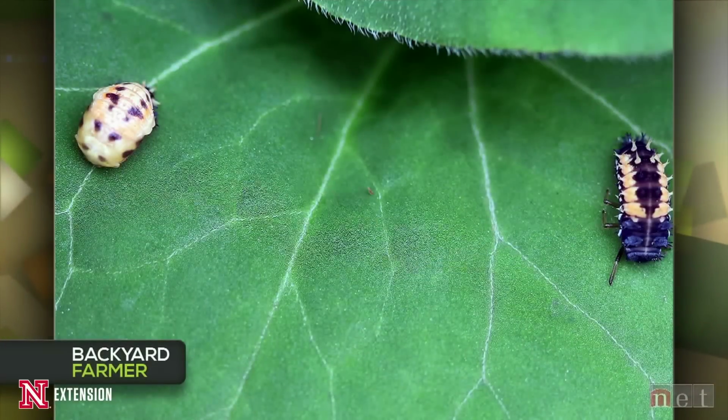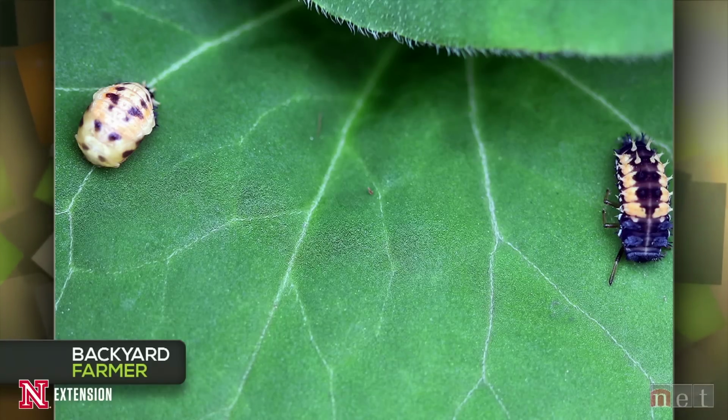All right, you get the next picture, Michael, and this is kind of an interesting one. We actually found this in the backyard farmer garden, and guy on the right, guy on the left, what are those things, and are they good, bad, or ugly?